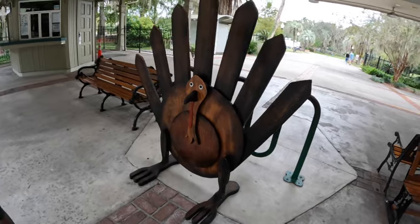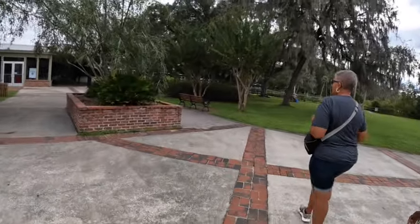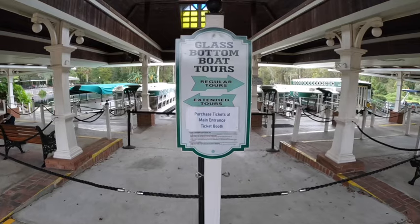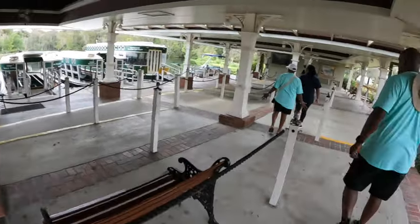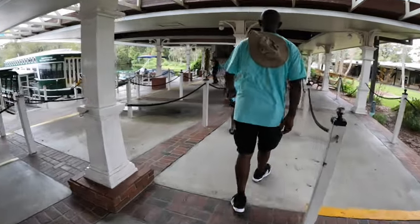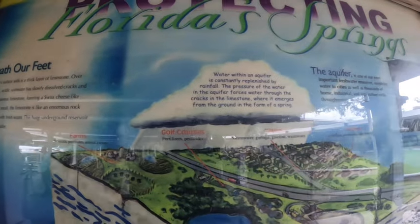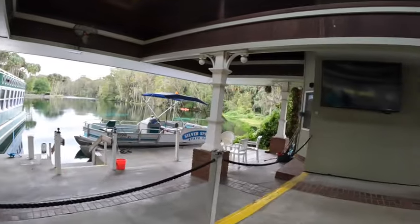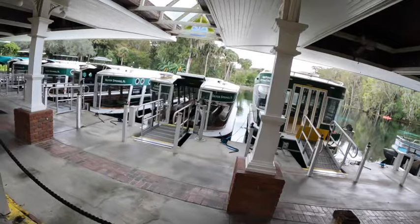There's plenty to do at Silver Spring State Park. The park also offers 2 restaurants and a gift shop. You can even host private functions at the park, including weddings, company events, and school outings. Our group gathered to take a 30-minute tour of the springs, which was exciting and fun.